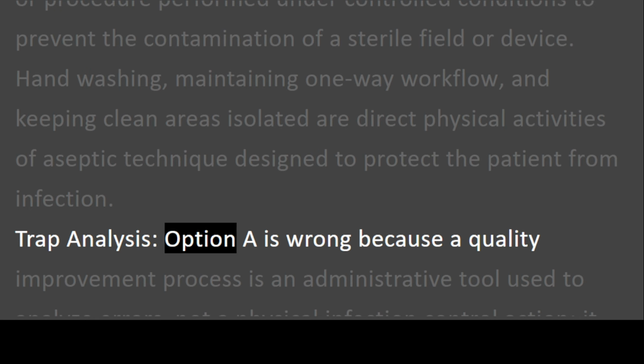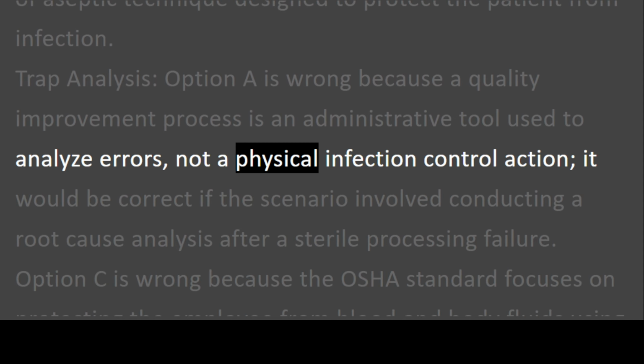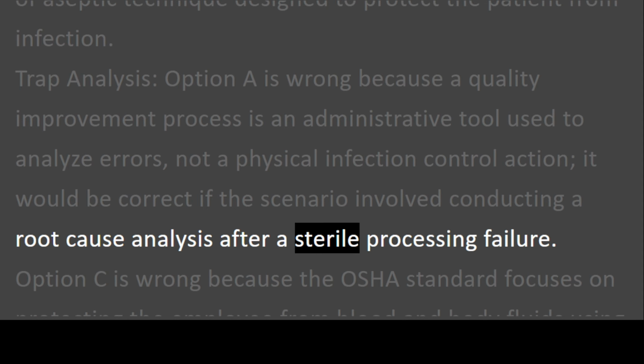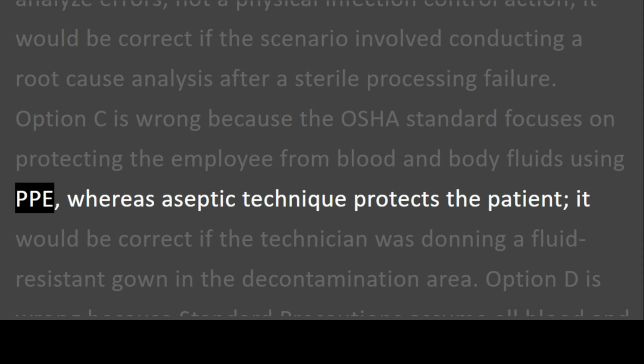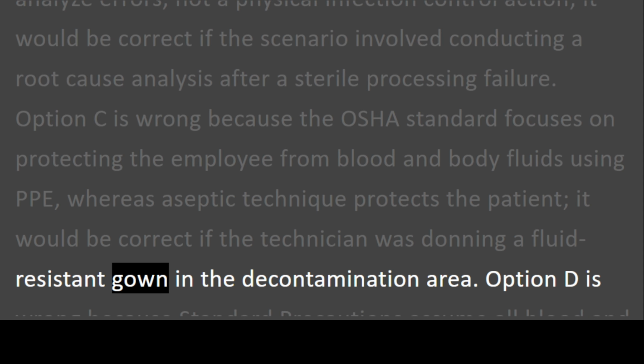Trap analysis. Option A is wrong because a quality improvement process is an administrative tool used to analyze errors, not a physical infection control action. It would be correct if the scenario involved conducting a root cause analysis after a sterile processing failure. Option C is wrong because the OSHA standard focuses on protecting the employee from blood and body fluids using PPE, whereas aseptic technique protects the patient. It would be correct if the technician was donning a fluid-resistant gown in the decontamination area.